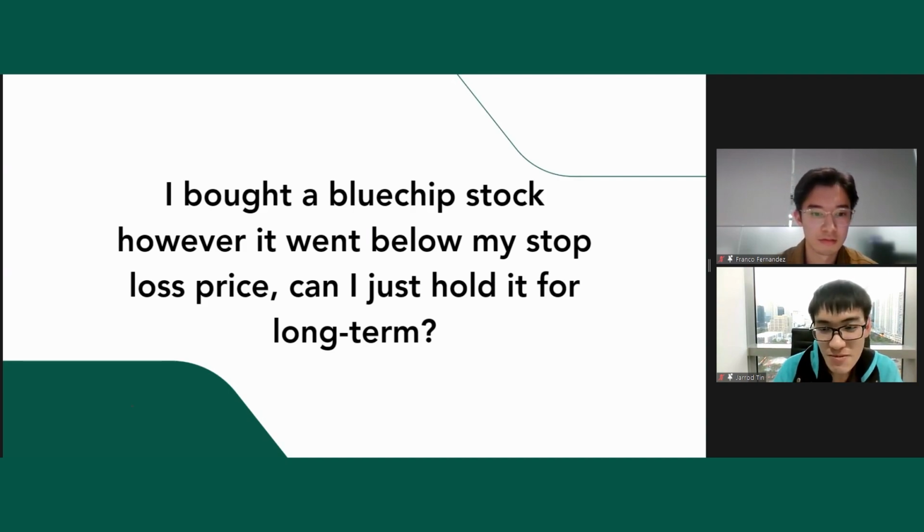Even if it's a blue chip, a blue chip at the wrong time is still a bad chip, it's still a bad stock, right? Just because it's a blue chip doesn't mean it's forever gonna go up. There are periods where blue chips will go down and they're just not a good stock to hold at that time, right? So if you believe that your initial idea for the trade has been invalidated, then you gotta cut, right? So for me, I will just cut it because the objective was for a trade and it really wasn't for long term. How about you, Franco?